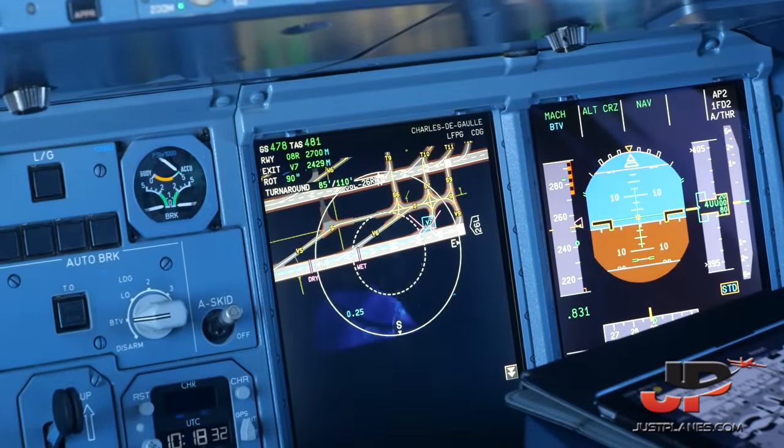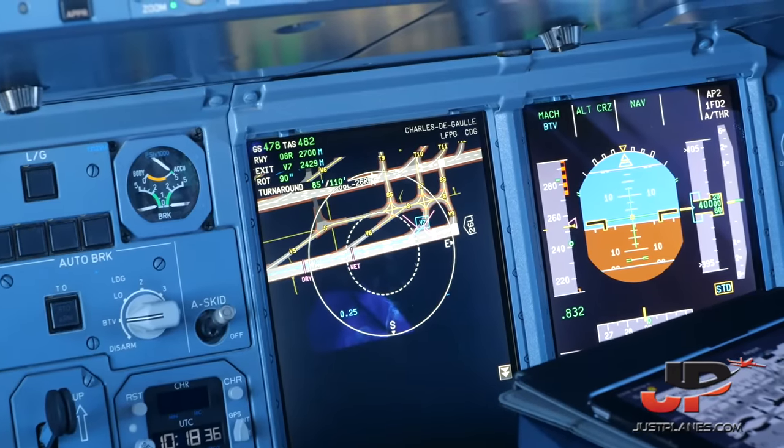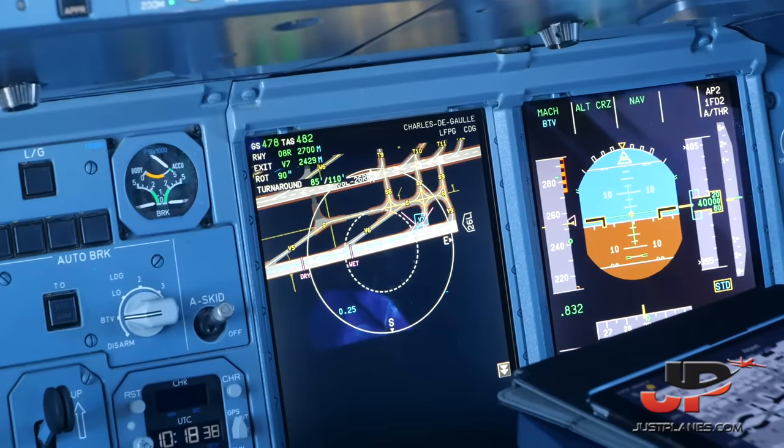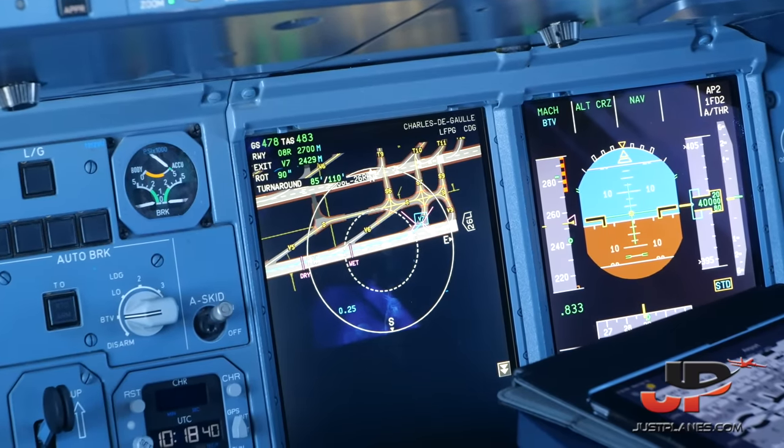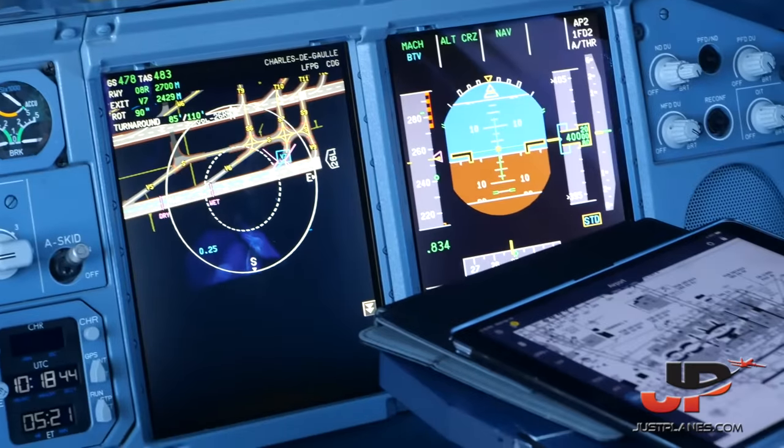That's the time for the brakes to go below 300 in the turnaround. Yeah, the last one. So this is it for runway 08 right.